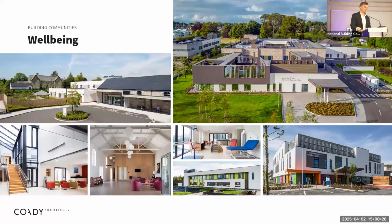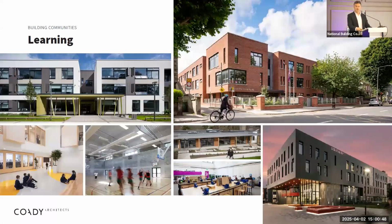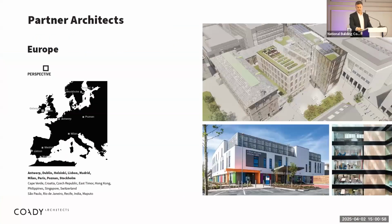Wellbeing, so our healthcare projects cover all bases within the healthcare side. We've got nursing homes and primary care centres, and we delivered the 2 children's hospital wings in both Tallaght and Blanchardstown. So we have a broad base of experience there on healthcare. And then education as well, from primary to 3rd level, and we have experience with MMC in that too, which we'll touch on. We're also partnered up with a number of European and UK-based practices under our Perspective brand, so that gives us an insight into their learnings within Europe, sharing knowledge and working together on projects.